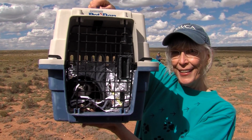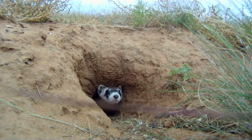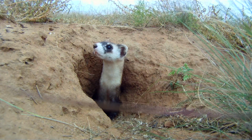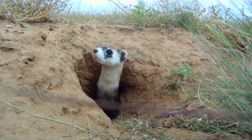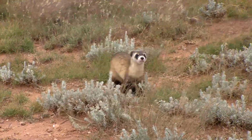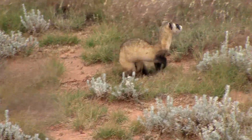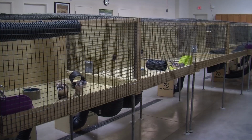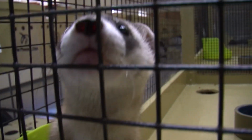The recovery of the black-footed ferret was one that almost didn't happen. By the 1970s, they were thought to be extinct, until a small population was discovered in Meeteetse, Wyoming in 1981. Biologists monitored the colony until a disease outbreak in 1985 wiped out all but 18 ferrets. At that point, the survivors were captured, and a breeding program began to try to save the species.